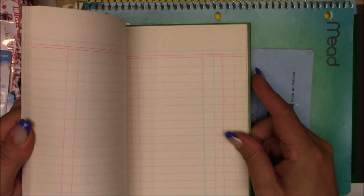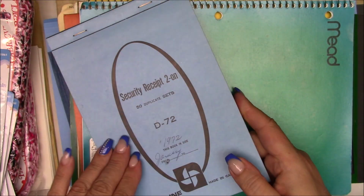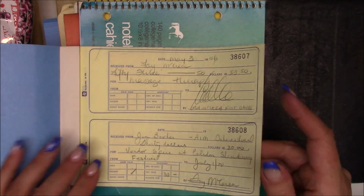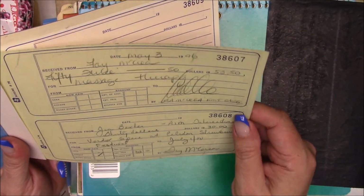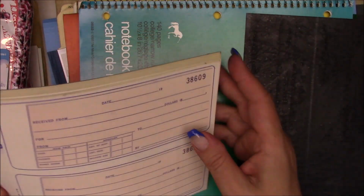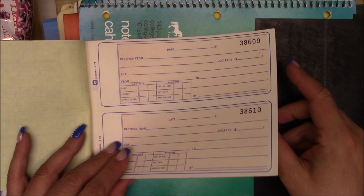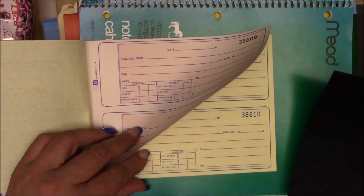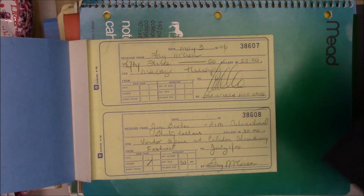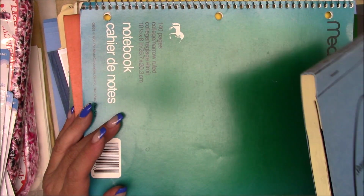And excited about that. And then these are security receipts from 1972, and this is just a year before I was born. And this one actually has some used ones in there, which is kind of funny because I know these places in the town that I live in. And so anyway, there's a full book of these little checks. So I love that. I guess you put this in there, and then when you wrote on it, it went through so that you could keep a yellow copy for yourself. One for the customer and one for the merchant, I guess. So that's fun to have.